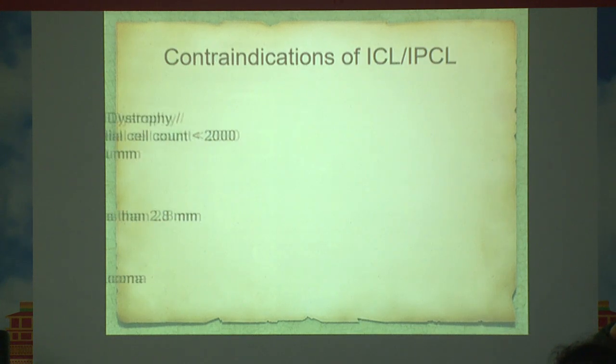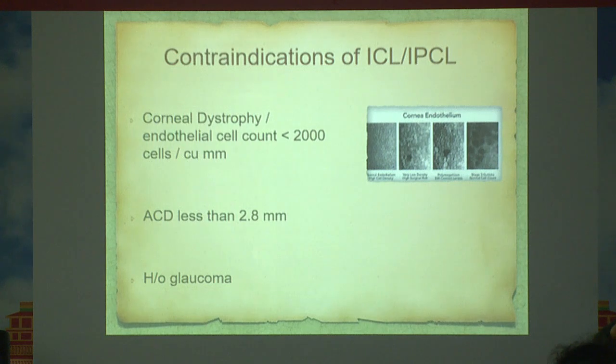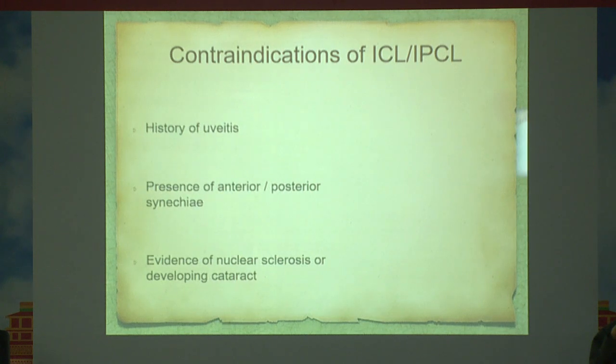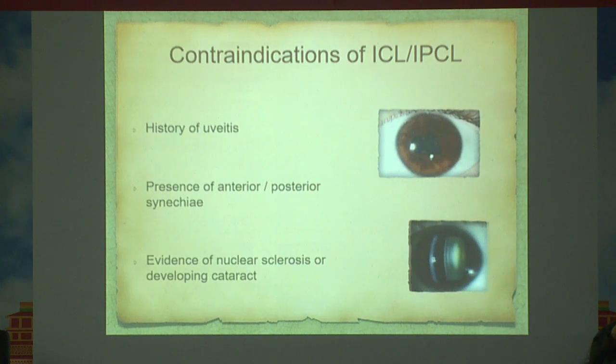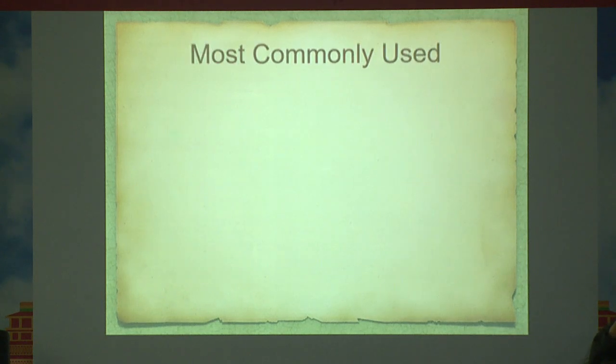Coming to contraindications, most common is corneal dystrophy or endothelial cell count less than 2000 cells per cubic millimeter and ACD less than 2.8 mm, and history of glaucoma, history of uveitis, and presence of anterior or posterior synechiae, and evidence of developing nuclear sclerosis.